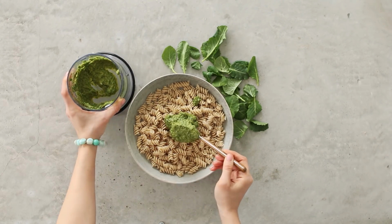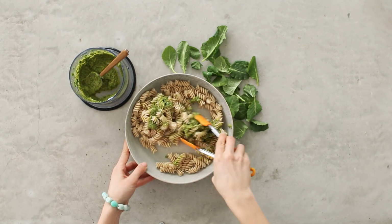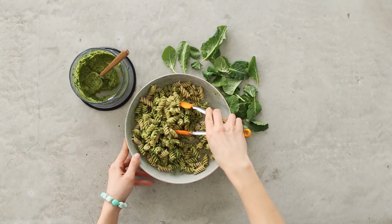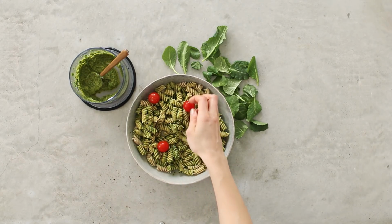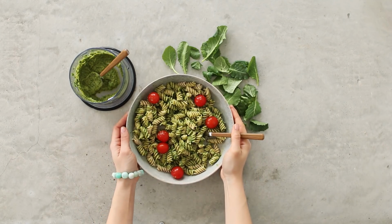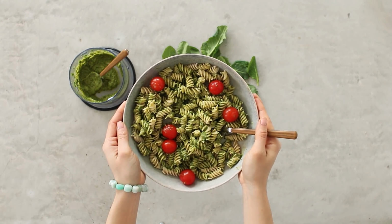And it's just such an easy way to sneak them in. And then when you add them to your pasta, it just kind of melts right in. You don't even know they're there, but you definitely are getting more greens in your meal. Toss everything together. I'm adding in some cherry tomatoes, and you have a delicious pesto pasta with some extra greens on the side. And if this was for kids, they won't even know they're there. They'll just think it's pesto and it's delicious.